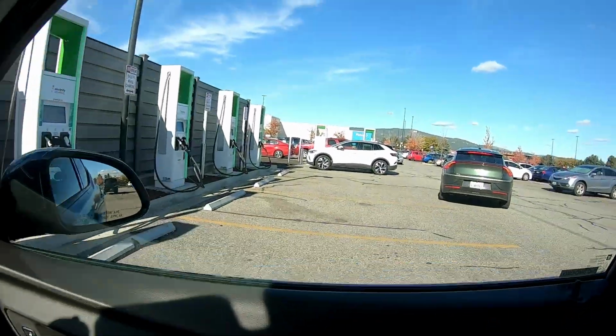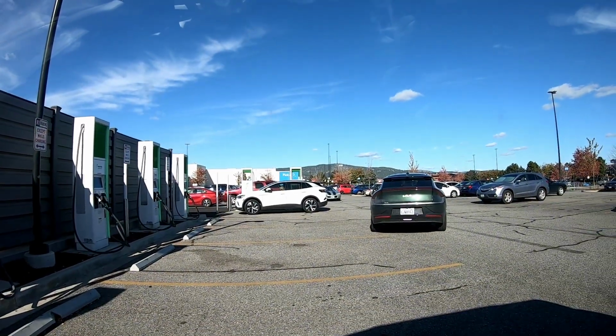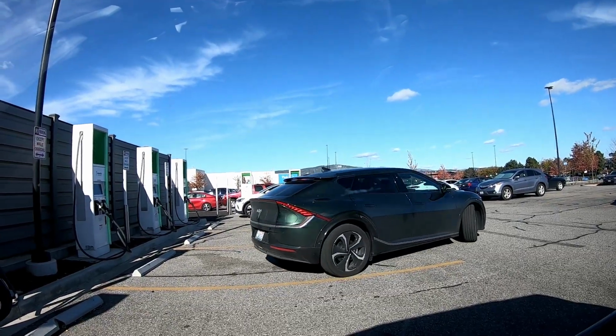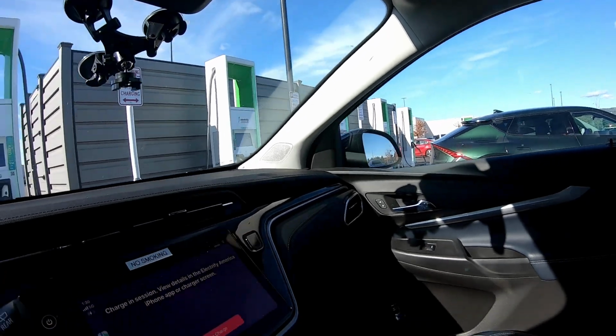Got a couple of friends here. What is that, an ID4? And this here pulling in is a Kia EV6, huh? So a VW and a Kia. So I don't have to be by myself.